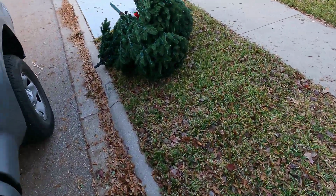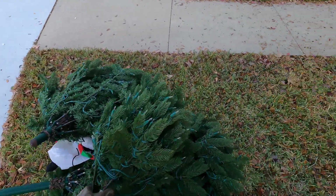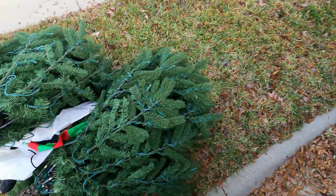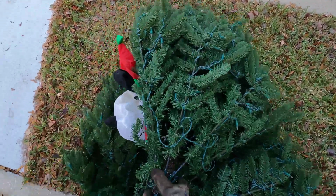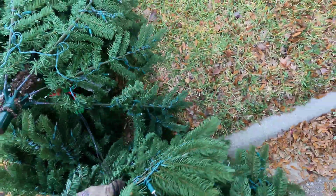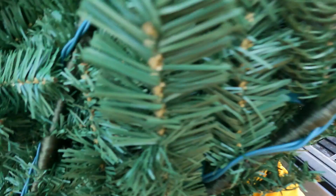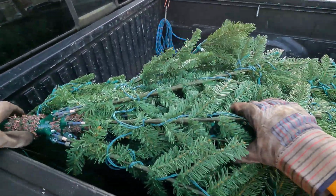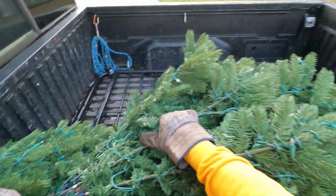So my buddy Koontz, You Koontz See Me channel, he uses this term Christmas tree bandit. I'm not sure where he came up with it, but I think it's funny as all get out. Most scrapyards will take artificial Christmas trees because there's so much metal in them. These pre-lit Christmas trees can cause people to say, well, should I take the lights off and sell them as Christmas lights? Well, before you do that, I recommend you check with your yard and find out what the rate is for Christmas tree lights.